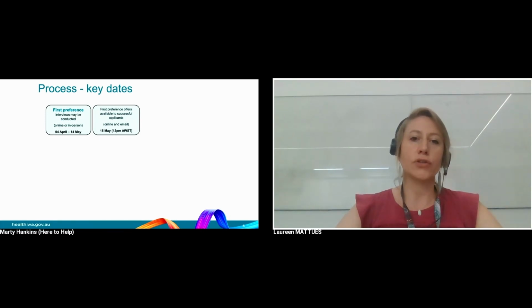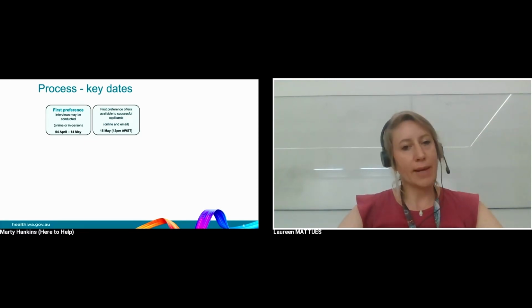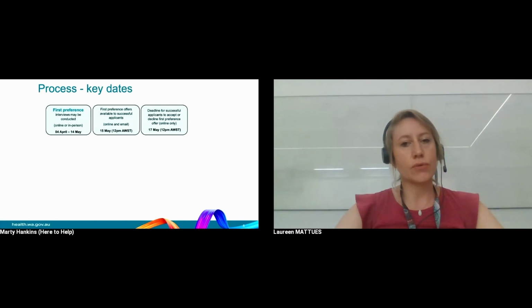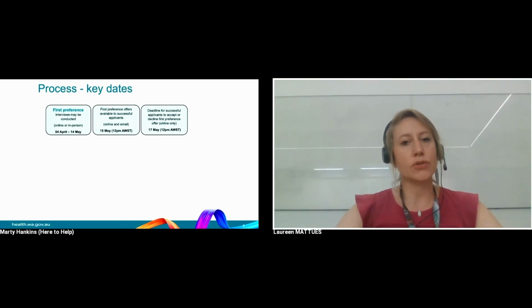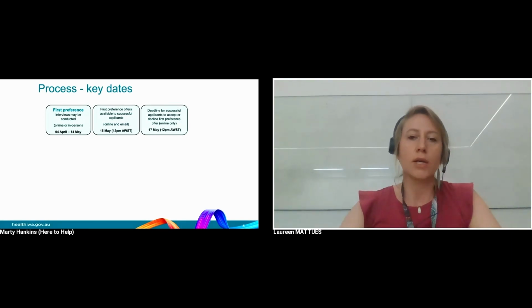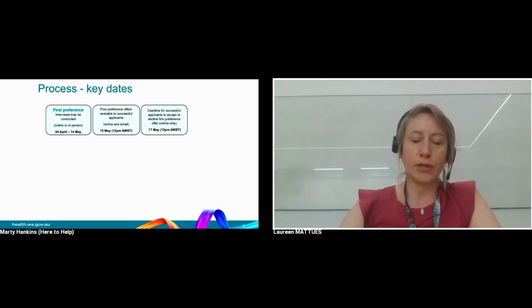They will be sent online and via email. You'll receive an email from the portal to log in, and then you will have to log back in and accept or decline your offer. You will have 2 days to do that, 2 days only. So please make sure that you keep those key dates close to you and that you're able to connect at that time. And make sure also that you provide your personal email address and that you check your junk mail to make sure that you haven't missed the opportunity.